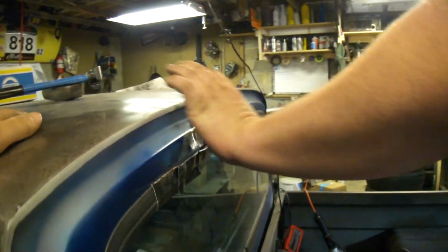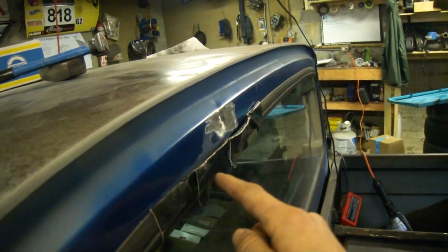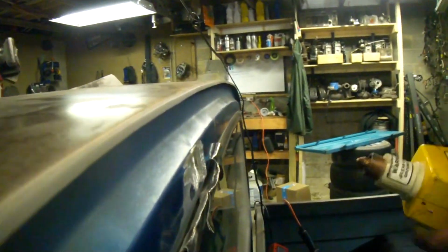Science. So basically this is just Gorilla Tape pulling the seal back. Fun fact.